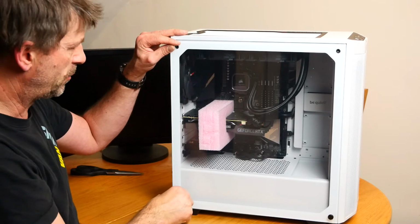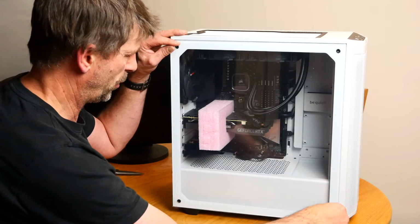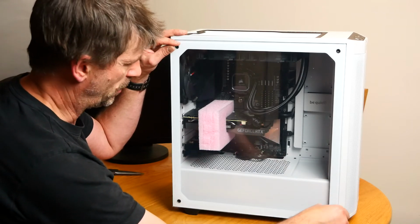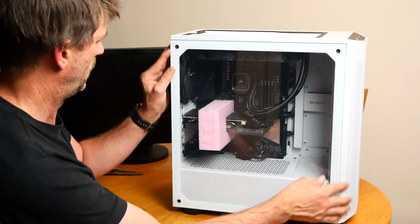I'm not going to plug her in, alright? I'll probably tack on to the end of this a video of it plugged in. Oh, I don't know. I could probably plug it in. It probably won't hurt to just switch it on, will it? I want to get this off, obviously.